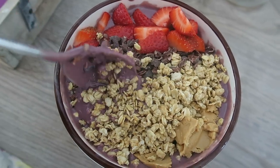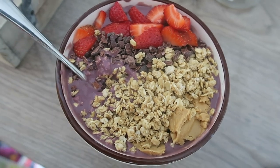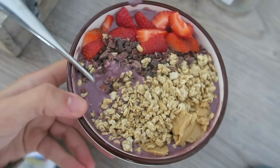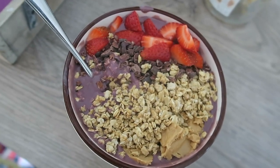But if you like it really thick, just use frozen fruit and be patient. It will blend into a bowl. So yeah, that's gonna be my breakfast for today, and hopefully this could inspire you.